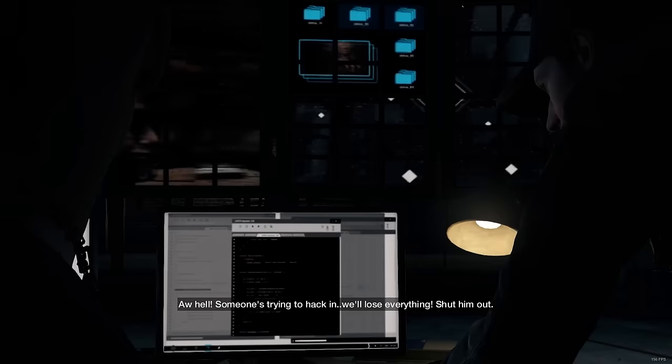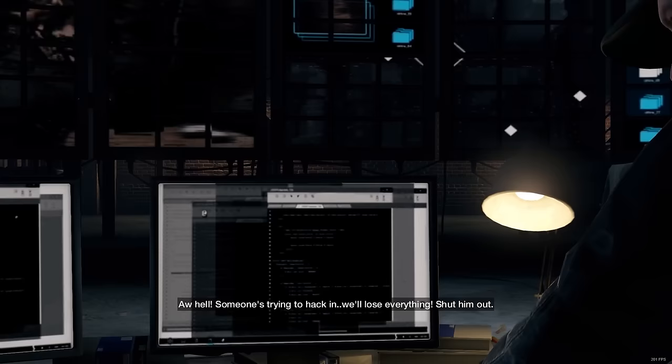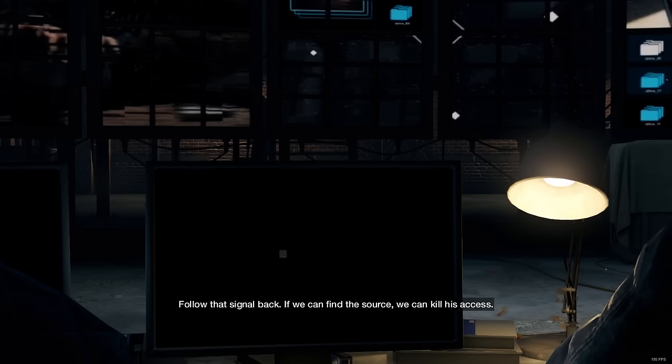Hey, what's this? Is this off the server? Oh, hell! Somebody's trying to hack in! We'll lose everything! Shut them out! Now! What do we do? Follow that signal back. If we can find the source, we can kill his hacker. Hurry!